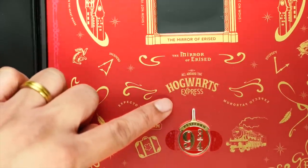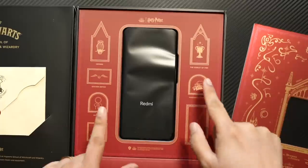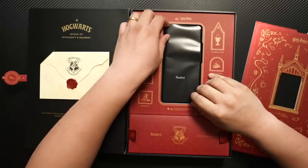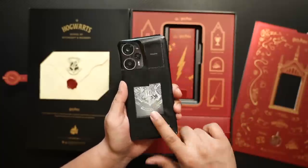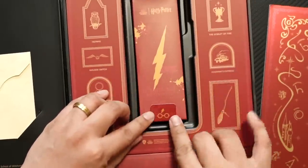Ayun na naman. All aboard the Hogwarts Express. That's nice. Ang dami. Sobrang kompleto. Nakaka-inlove to. And look at this. This is the phone itself. Wow. Oh my God. May seal pa na Hogwarts sa likod. Look at that. Ang lupit nyo, Xiaomi. Meron pa ditong, wow, what is this? May salamin, no? Ah, may lightning.